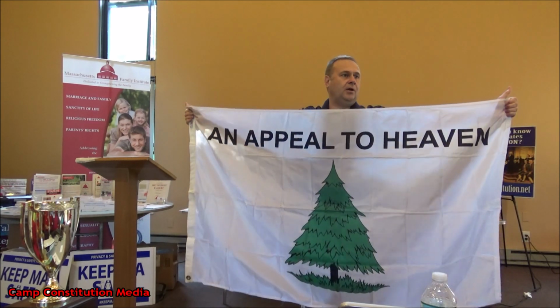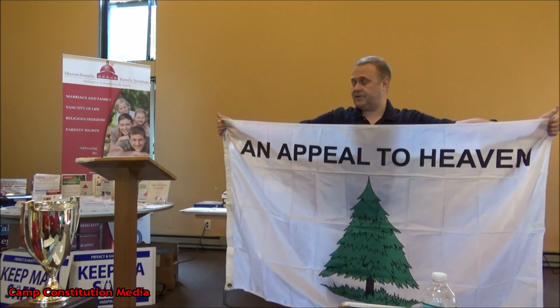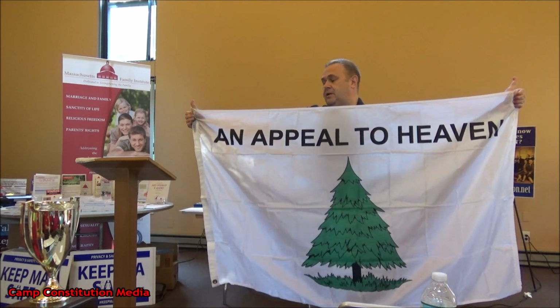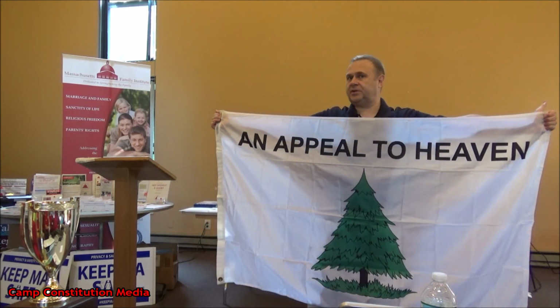This is what they call the pine tree flag. This had been the flag that had been flown in New England before the Continental Flag, actually. You notice the pine tree, and you notice the saying, an appeal to heaven. That had been superimposed on the flag during the early part of the Revolutionary War.